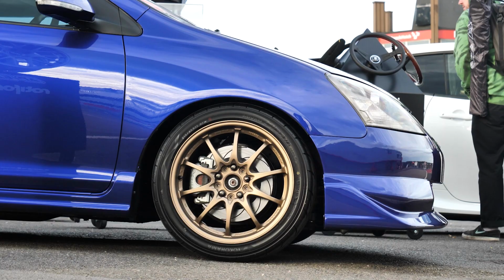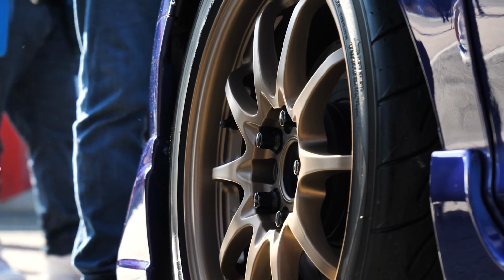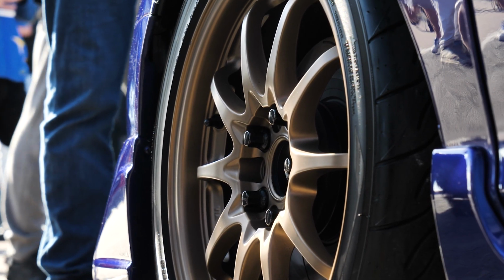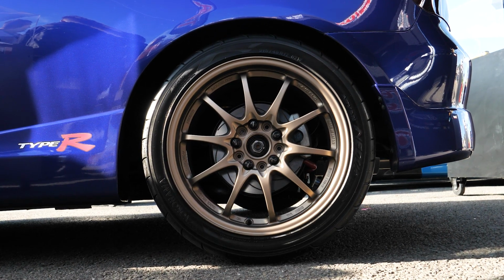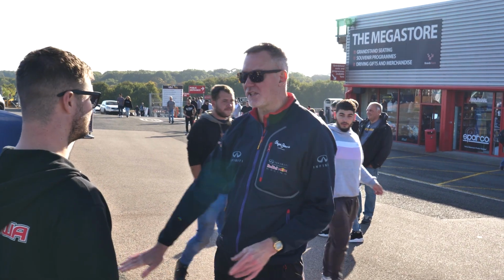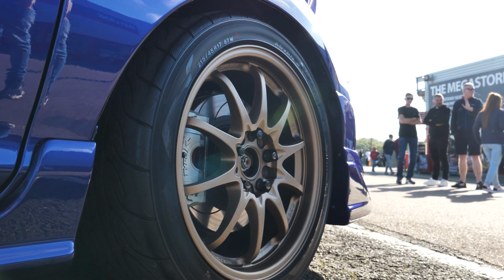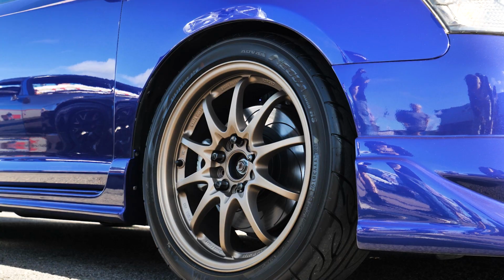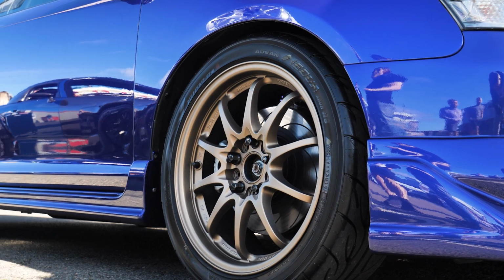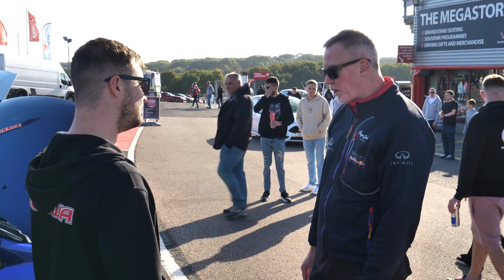Nice Rays Engineering wheels. What wheels are they? CE28s. Total classics. Exactly. What's the spec of them? These are just 17x7s. My mate Russell, thank you Russell, sold me these wheels at very good value. They were off his DC5, so they fit just with a spacer. They've been painted in that Lamborghini bronze that you see, which matches the roll cage. So yeah, it's been a journey.